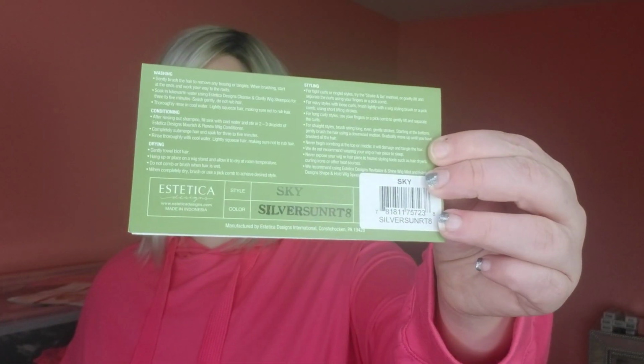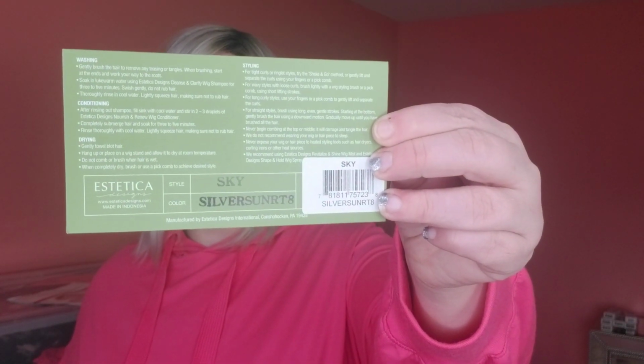Here is the tag, and I was able to get it at a pretty good discount. If you're ever looking for name brand styles and you're wanting to look for maybe a discount, Wig Outlet is a great place to look. WigOutlet.com has many of the name brand styles, and a lot of them are deeply discounted, sometimes anywhere from 30 to at times 50% off of retail price.